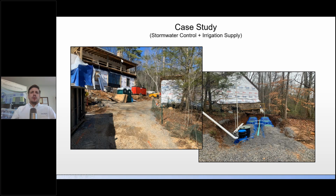And so in this case, all of the water enters a 7,000 gallon below ground storage system. You can see in this picture on the right hand side, this blue container, that is a pre-filter. And then the manway right next to it will be accessible when everything is backfilled. And then tanks 2, 3, and 4 are going to be completely underground.